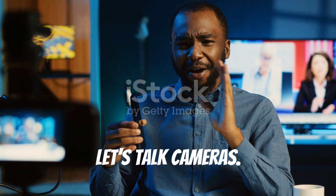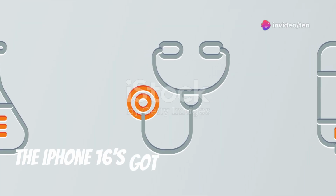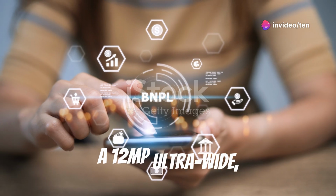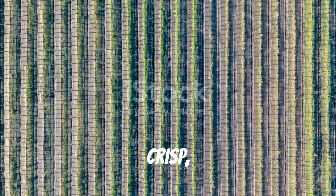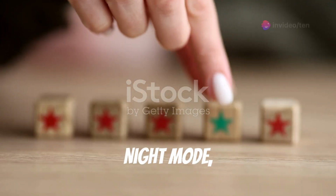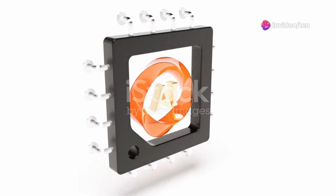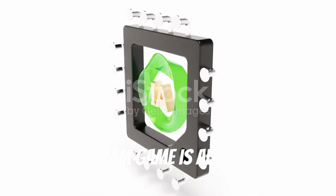Now let's talk cameras. This is where the iPhone 16 truly shines. The iPhone 16's got a triple camera setup with a 48MP main sensor, a 12MP ultra-wide, and a 12MP telephoto. Versatility at its best. And let me tell you, the photos are next level. Crisp, clear, and vibrant. Night mode, portrait shots, 8K video recording. It's a photographer's dream. This phone's a beast for all you shutterbugs out there. Your Instagram game is about to level up.